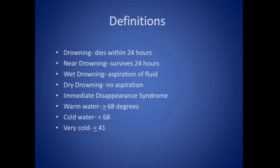Some definitions for you. Drowning dies within 24 hours of admission to the hospital. Near drowning survives the first 24. Wet drowning and dry drowning, don't worry about that too much. Wet drowning means they aspirated fluid. Dry, there's no aspiration.